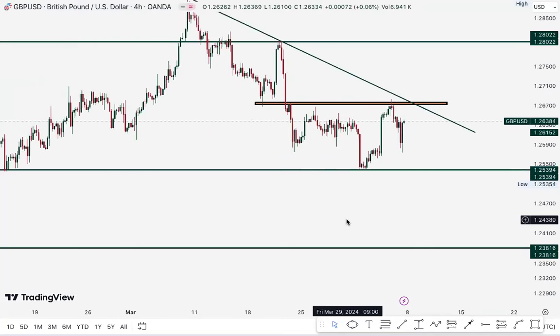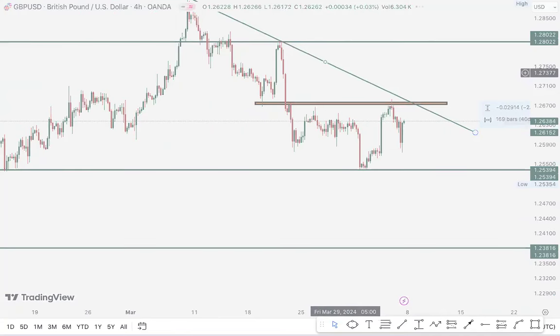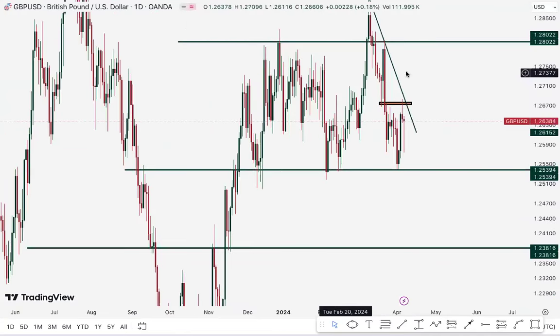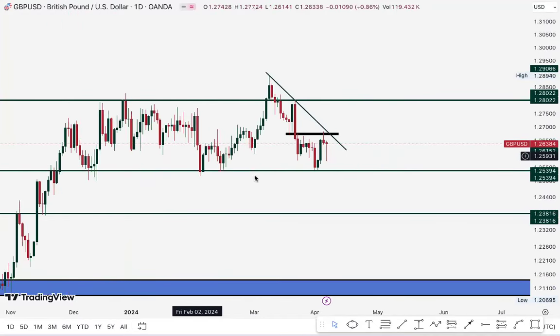All right, so without wasting much time, the first pair on my list is GBPUSD. GBPUSD has been bearish for a while, as you can see here. However, we've been in this range since the end of 2023, and we picked up here for a fake out, pulled back, and collapsed.